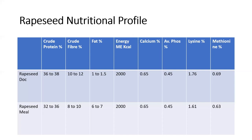This is the nutritional profile. Two types of rapeseed are available in the market, one is DOC, one is meal. Generally in poultry, we are using DOC, whose protein is 36 to 38%, crude fiber 10 to 12%, fat 1 to 1.5, energy around 2000, calcium 0.65, available phosphorus 0.45. And lysine is 1.76 and methionine is 0.69, almost equal to soya.